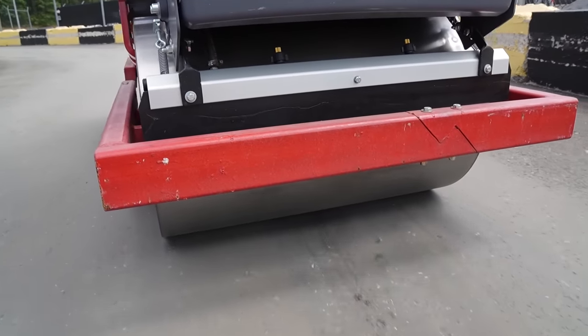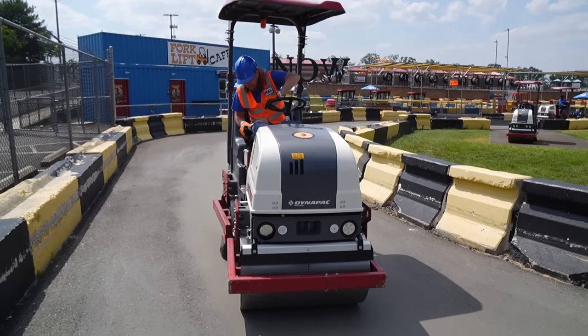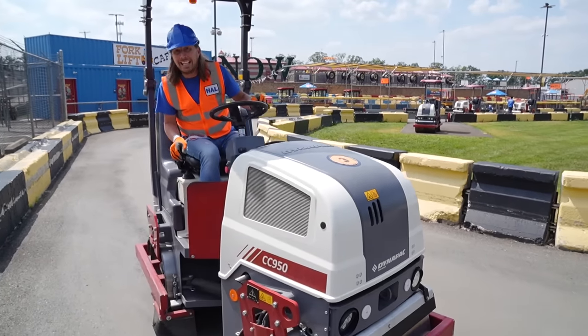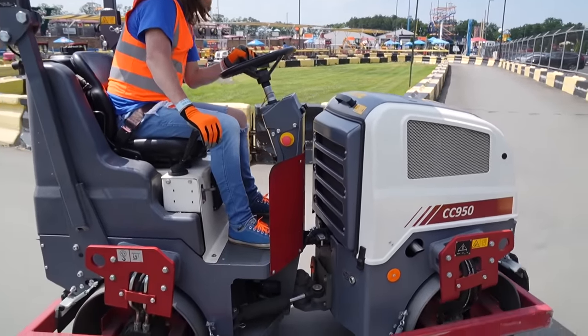Look at the rollers. Oh, you see the rollers? They're doing their job. We're flattening out the pavement. Oh, this is great.